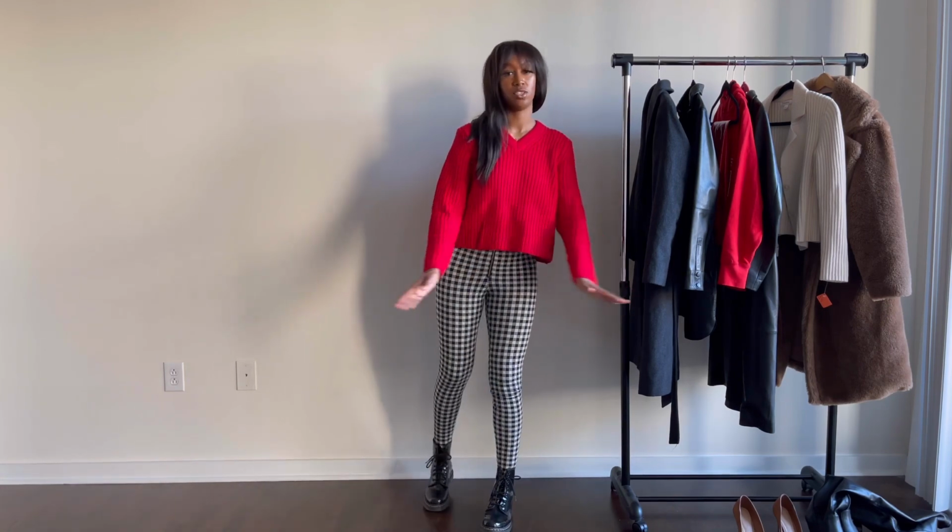When you're getting dressed, you always want to feel confident, that you are able to do everything that you're setting out to do that day, but that you also look good. So this is another option, just a nice knit sweater and some leggings and some boots, and you're good to go.